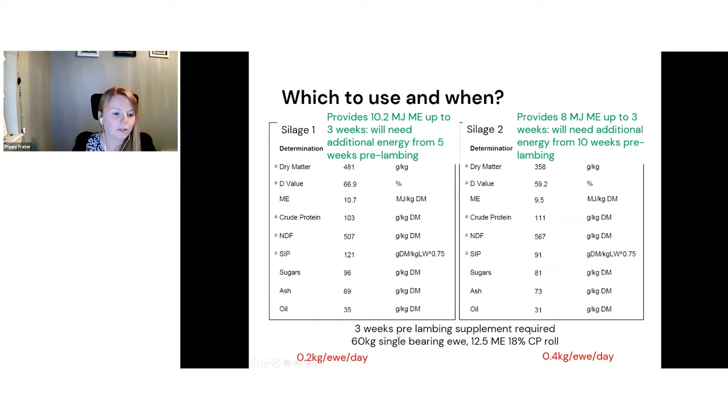And then when I'm getting later on in pregnancy, when I'm starting to feed them that bit more, so the 5 weeks and the 10 weeks, I've just calculated what a 60 kilo single bearing ewe would require based on this type of ewe roll. So 12.5 ME, metabolizable energy, 18% crude protein roll. I can see in silage one, they will require 0.2 kilos per day, and in silage two, they will require double that. So it all puts emphasis again on the highest energy to reduce my dependency on additional concentrates, which, as I mentioned last week, come with this effect on the rumen pH, which could lead to less digestion of the fiber.